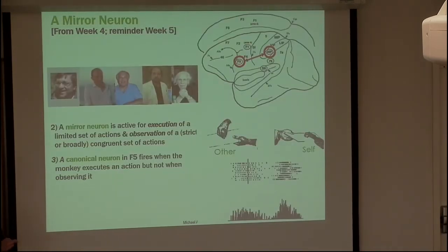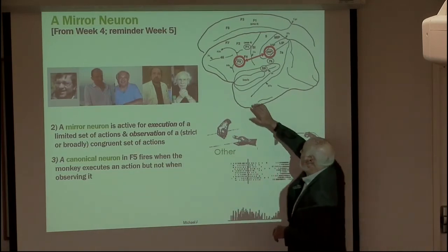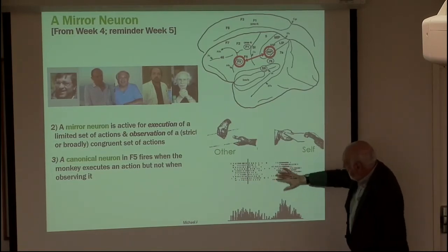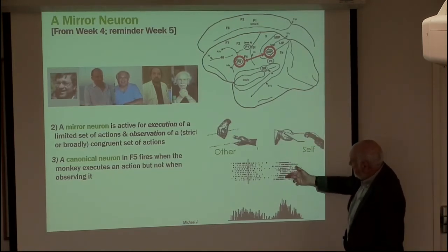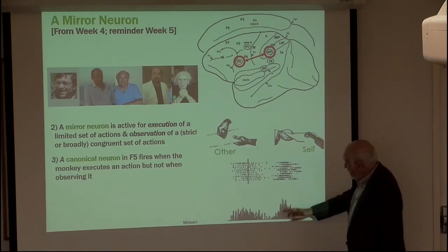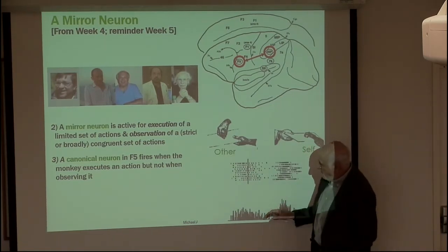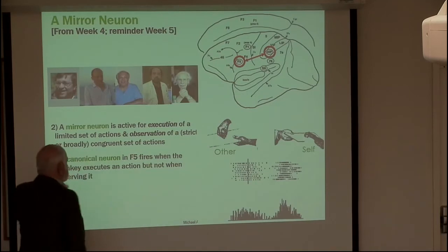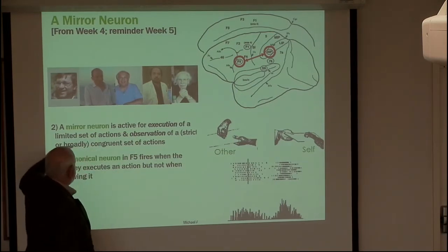And then, of course, as we've seen in week four, we actually talked a bit about it last week, we have this discovery of mirror neurons, the idea that if we record in F5, the group in Parma found that there are some neurons that are not only part of the activity when the monkey itself does, in this case, a precision pinch. These are the individual recordings. Here's the histogram that shows this is a cell that's really active in this case. But also, when the monkey observes someone else doing a similar grasp, we got perhaps not as active, but still considerably active. So the terminology that emerged from this was a mirror neuron is active for execution of a limited set of actions and observation of a strictly or broadly congruent set of actions.